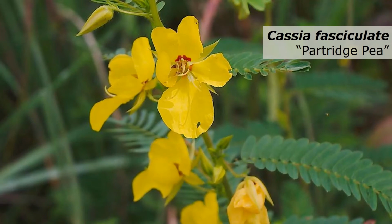Partridge pea is also a native legume, and this will help improve the fertility of the soil by fixing nitrogen. Great for erosion control and bank stabilization, partridge pea also provides nectar for native bees and other beneficial insects.